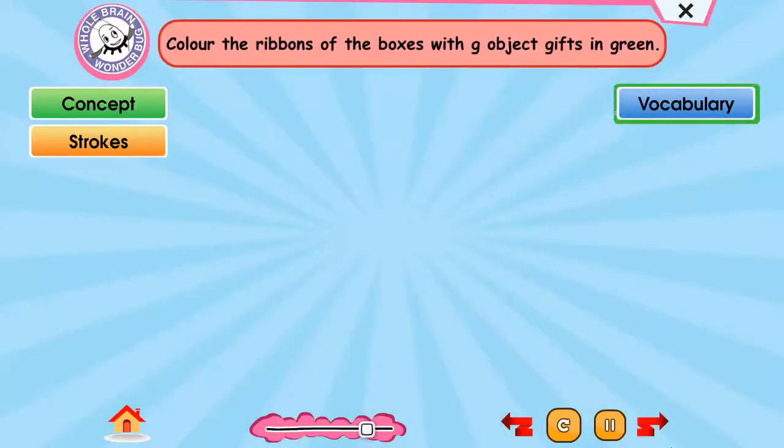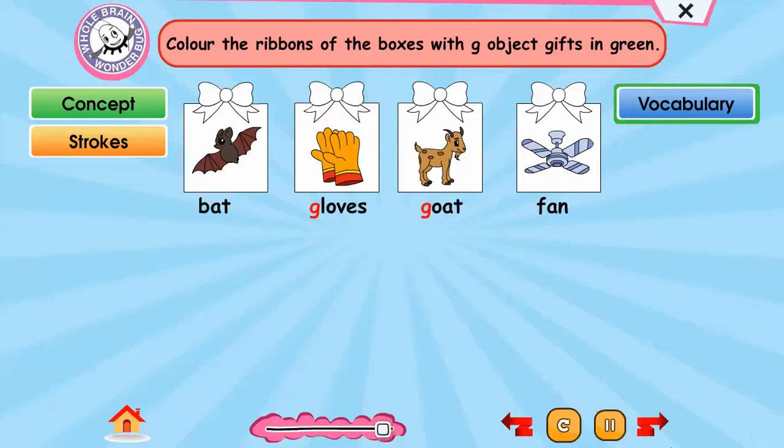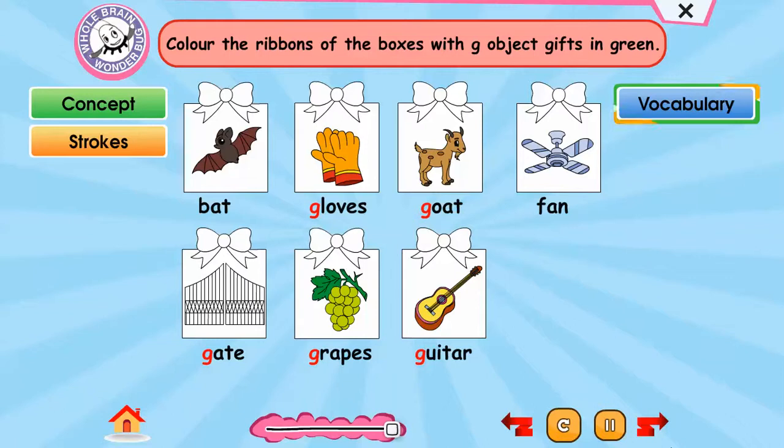Color the ribbons of the boxes with G. Object gifts in green. Bat. Gloves. Goat. Fan. Gate. Grapes. Guitar. Glue.